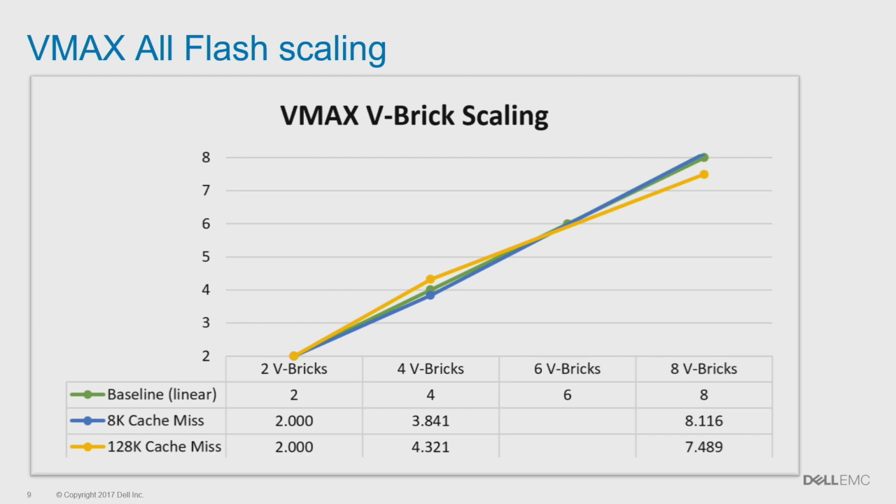And pretty much the 4 is sitting right around the 4, and the 8 bricks is sitting right around the 8 bricks, both for 8K backend IOs and 128K large block backend IOs, right? So the scale of this is fairly linear, and you can just add brick after brick after brick and keep going.